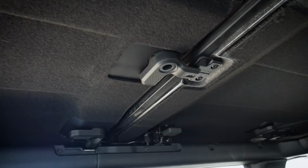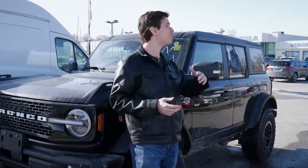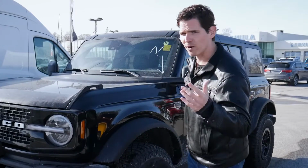Now, it is a little bit more challenging to get the hardtop right now. There are some aftermarket solutions that people have come up with. They're a tiny bit pricey, but at the same time, if you want a hardtop, there are options available out there, whether you go from the factory or just do something aftermarket instead.